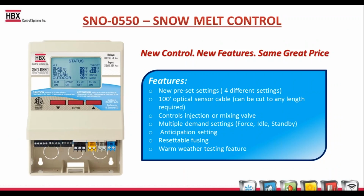With the Snow 500, we had our preset snow conditions using a percentage. We got feedback that a lot of people didn't understand what 10% or 25% snow melt meant. So with the 550, we changed it to 4 different settings, from very light to moderate or heavy. Most of the time, commercial users and homeowners will set it to very light, where they don't want to see any snow on there.